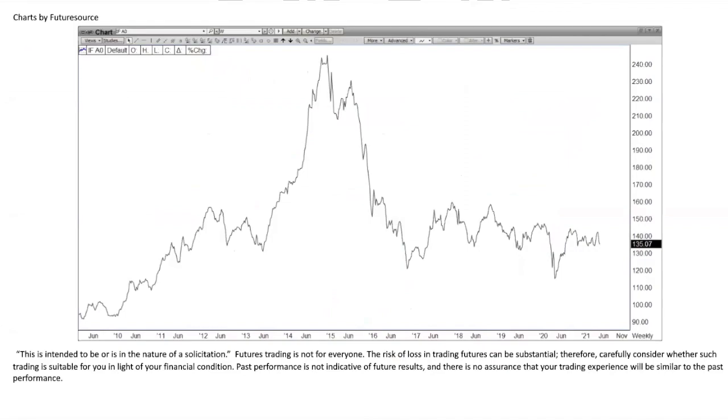So we'll take a look at the weekly feeder cattle index. And as we can see, this is the determination of what cattle feeders are willing to pay for the feeder cattle.